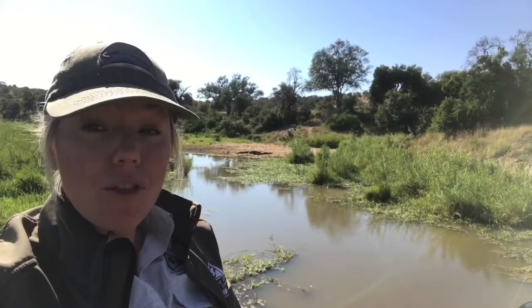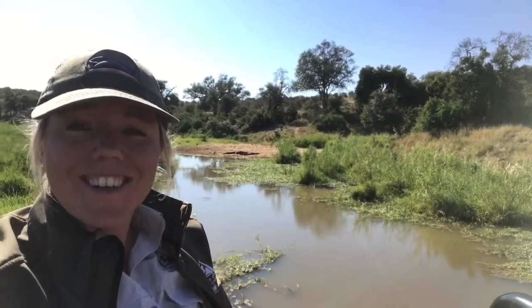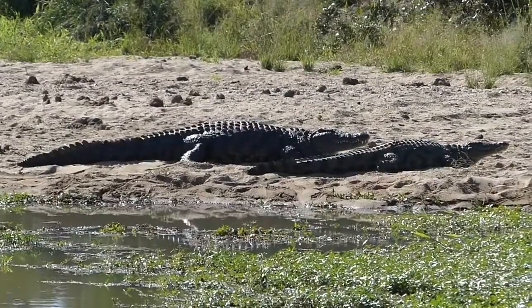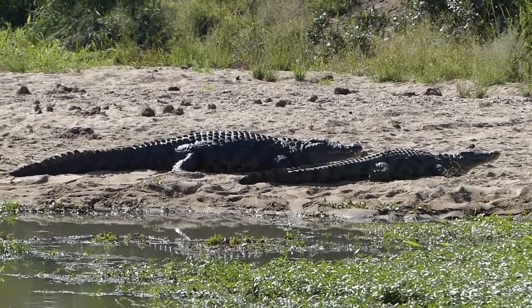So just behind me, on the banks of the river there, you can see a couple of crocodiles. Crocodiles are one of the oldest animals here. They've been around since the time of the dinosaurs, and we have only one species called the Nile crocodile here.